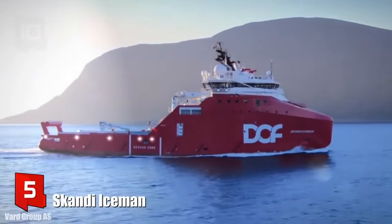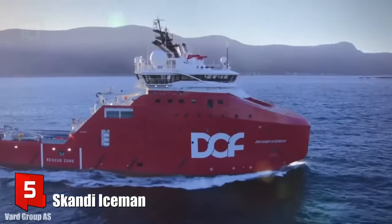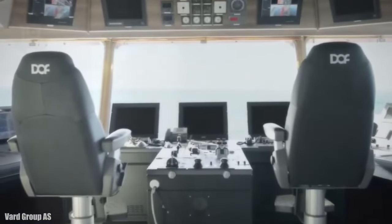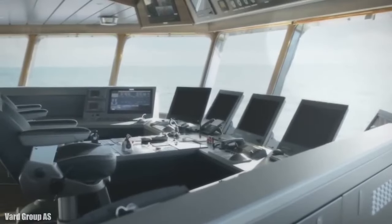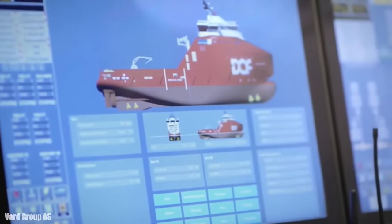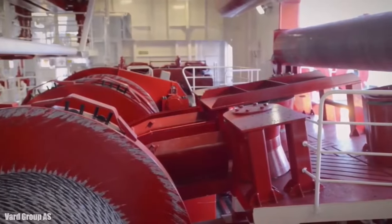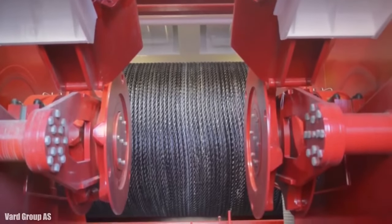Number 5. Scandi Iceman. It falls under the Norwegian flag and was built in Romania in 2013. It is a highly efficient vessel that is designed to be versatile and reliable in harsh environments. She can be used as a tug or anchor handler in deep water.